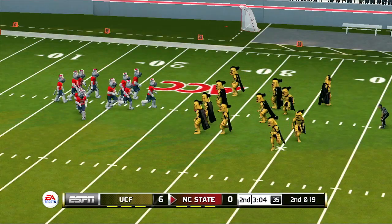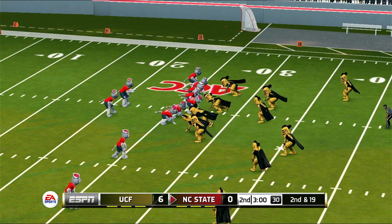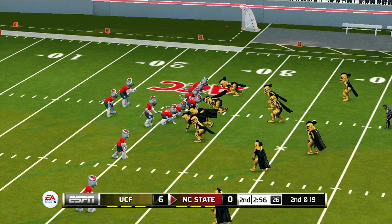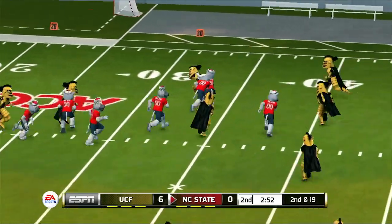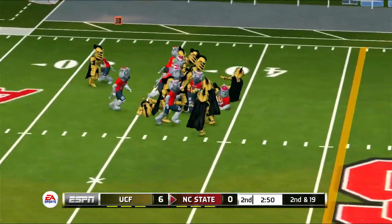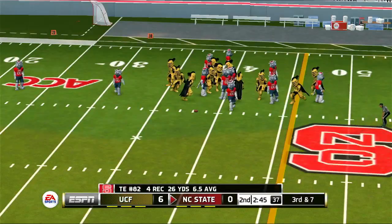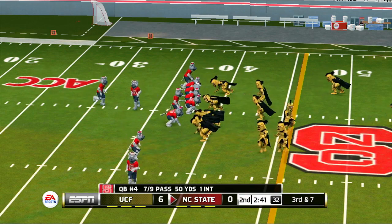From their own 27-yard line. Second down. You're going to 88. You're going to 88. Ready. Check, check. 98 Weasel. 98 Weasel. Quick pass. He's taken down around the 38-yard line. Number 26 on the tackle at the 38-yard line. That makes it 37.